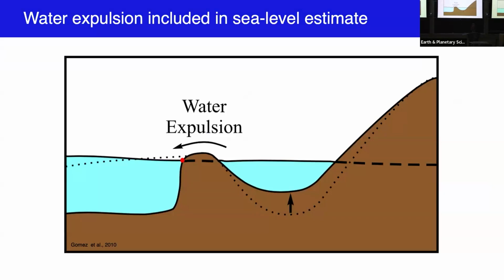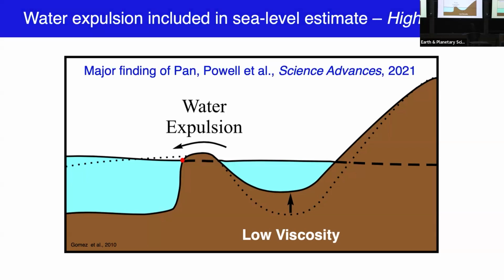So when you have GIA-driven uplift of marine-based sectors, so these regions that would otherwise be open ocean if there wasn't an ice sheet in the way, as the Earth continues to isostatically respond to the removal of that mass pressing it down, what you're going to have is water being pushed out into the open ocean even after the ice has completely taken away, right? In the event that you have low viscosity structure in the mantle beneath this uplifting region, what you're going to have is increased amount of water expulsion, which would potentially not be included in the sea level budget otherwise. And this was a major finding of a paper just prior to this one, looking at how much more the West Antarctic could contribute to global mean sea level, and we revised the estimate from 3.2 meters to 4.2 meters, so going from 3/4 of a 1-story building to the full 1-story building because of this water expulsion effect, right? So that was a finding that we were anticipating and we found again, and that was good.